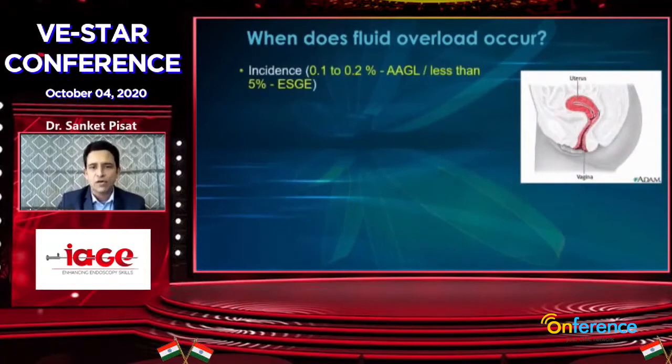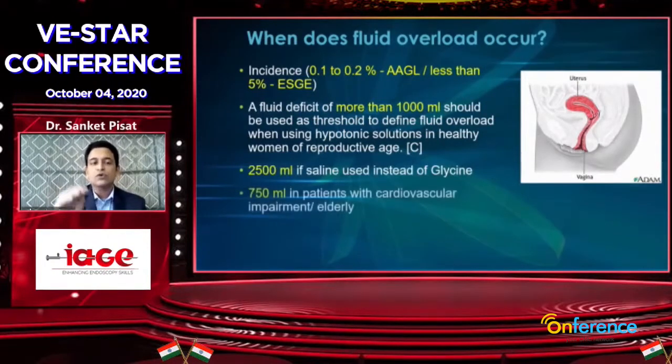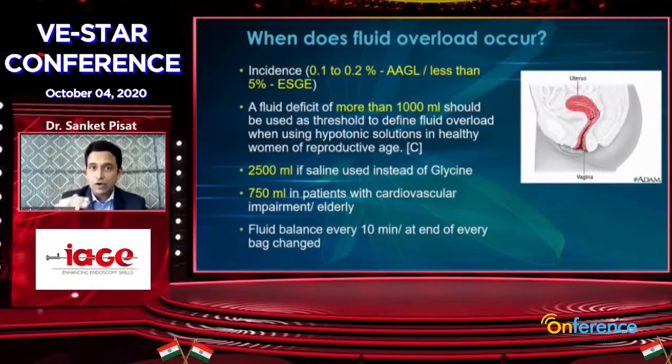When exactly does fluid overload occur, or what is the accepted limit of fluid overload? As per the IAGE, it must not happen in more than 0.1 to 0.2% of cases, so it should not happen in more than 1 in 1,000 cases that you perform. The ESG is a little more relaxed. It says 5%. But a fluid deficit of more than 1,000 ml should be considered if you're using glycine, and they raise this to about 2,500 ml if saline is used instead of glycine. So immediately you see that you get an extra 1,500 ml of space to complete the surgery. In patients with cardiovascular impairment or the elderly, this immediately drops down to 750 ml. And ideally, the team should be checking the inflow and outflow every 10 minutes, or if not possible, at least at the end of every fluid bag that is changed.